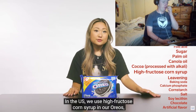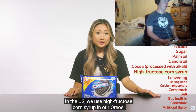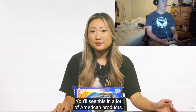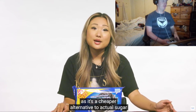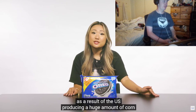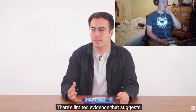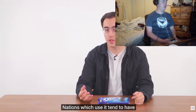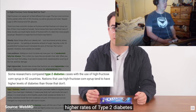In the US, we use high fructose corn syrup in our Oreos, compared to the UK's glucose and fructose syrup. You'll see this in a lot of American products, as it's a cheaper alternative to actual sugar, as a result of the US producing a huge amount of corn and tariffs on imported sugar. There's limited evidence to suggest that high fructose corn syrup is worse for you than normal sugar. Nations which use it tend to have higher rates of type 2 diabetes than those that don't.